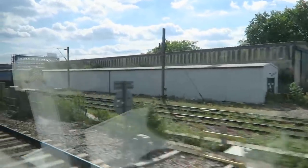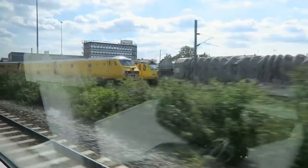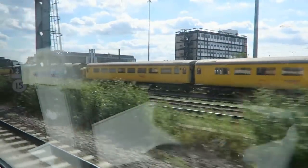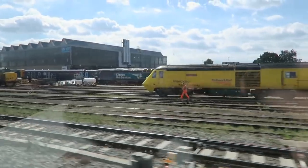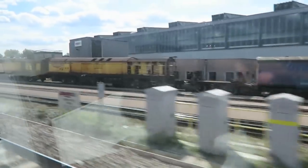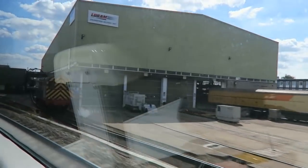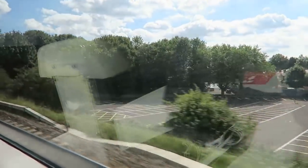The sun's very bright. Once again, 12:40 cross-country service to Nottingham. Next station call on this service will be Long Eaton. Well, not a lot going on, but there's some Great Western stock over there. I suppose that's going to be refurbished, revamped, new seats, perhaps even sent for scrap, who knows.